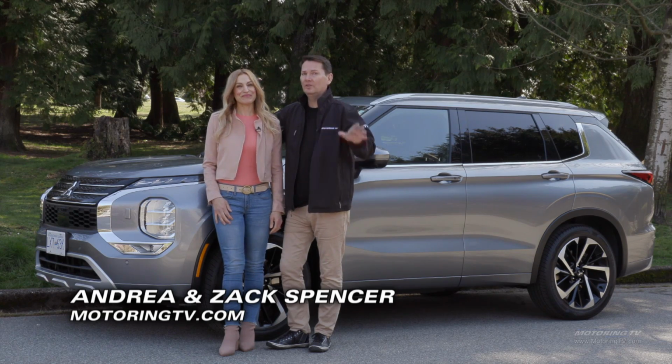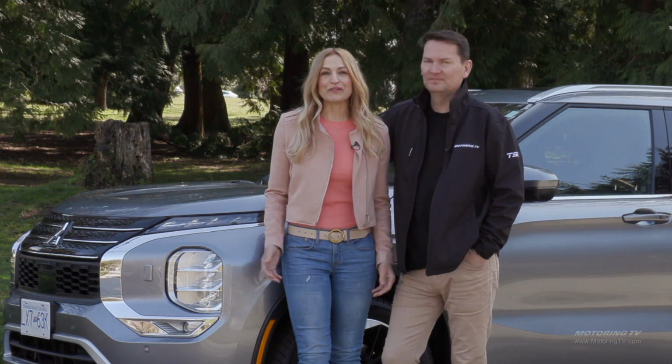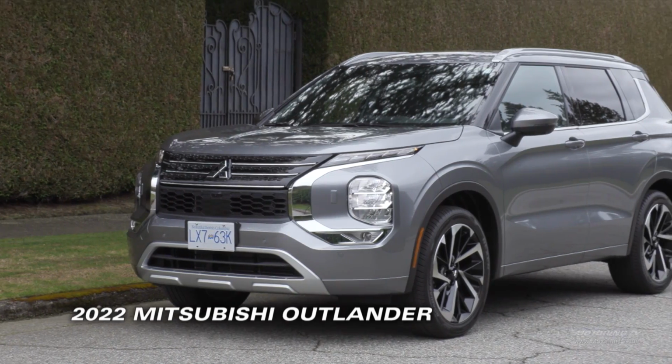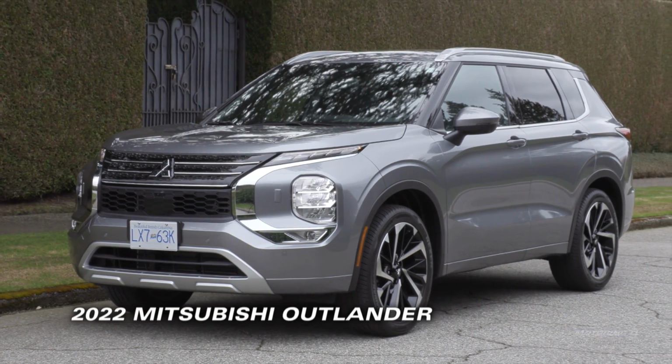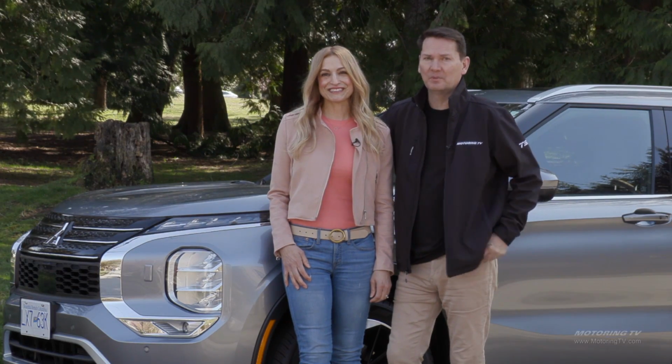Andrea, and we have the all-new 2022 Mitsubishi Outlander. It's longer, it's wider than the outgoing model, and it looks sharp. I think this is a game changer for Mitsubishi. Once you see this car, I think you'll be colored impressed.